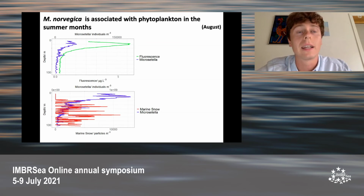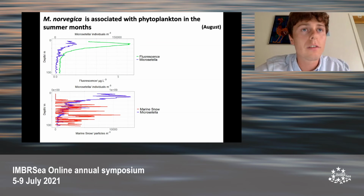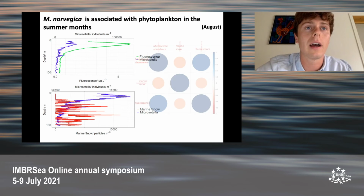Okay, let's look at May. And again, strong fluorescence values here, over 6 micrograms per liter. And the distribution of Microsetella does seem to match the distribution of fluorescence again. It's quite convincing, actually. If we look at the bottom graph, we don't see Microsetella and marine snow distributed at the same depths, at least not in their highest abundance.